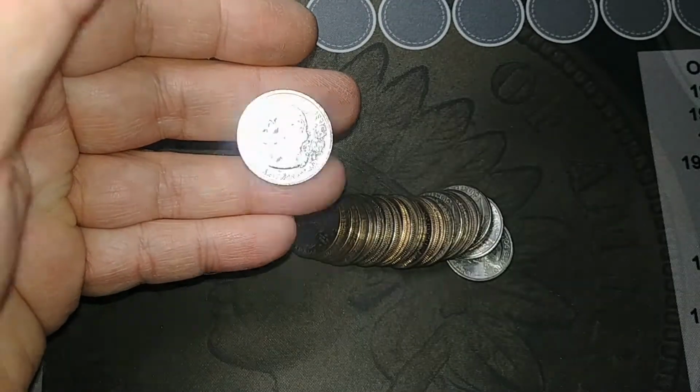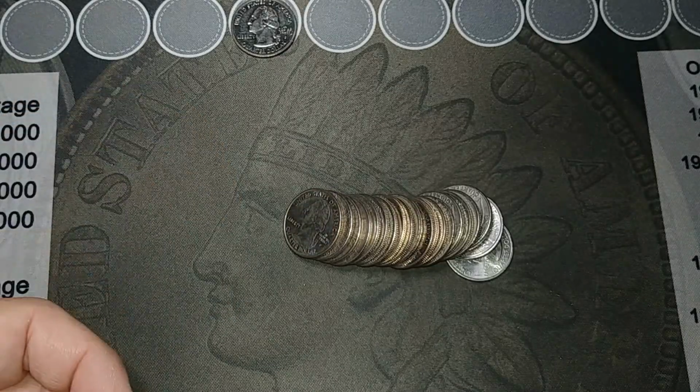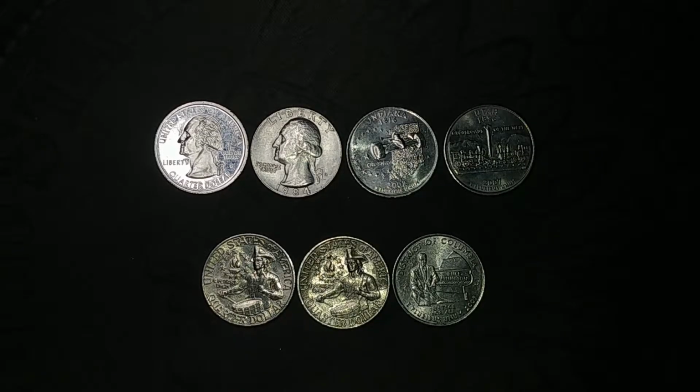Alright, first find. I'll bring you in on the next one. Alright, I finished hunting those rolls, and I gotta say that was a really, really bad hunt. Other than the proof. The proof was definitely the saving grace here.